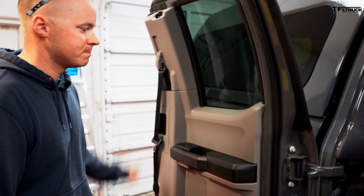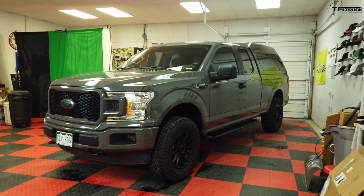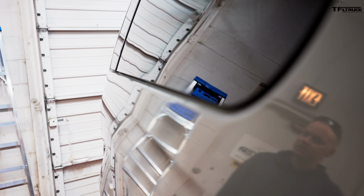Yeah, let's talk about the Leer top. I like how you matched the color, and they did that. How much was the Leer? The Leer's not cheap. It was about $3,000. Is that with the paint? That's with the paint, and it's one of their higher end ones. You can see it's got the trimless windows, so it kind of makes it look like an SUV. It looks factory. It does look factory.